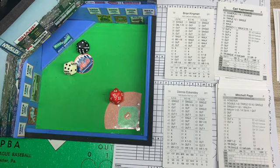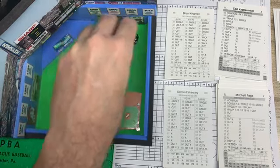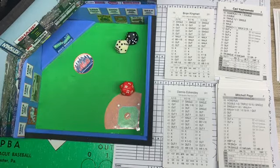Let's see. Line out to pitcher, first base, second base is a DP if D20 equals... Oh no, not on a 2 or a 12. So what I got to do is re-roll. No, the D20 is a 2 or a 12, so there's no double play. All right, my fault.